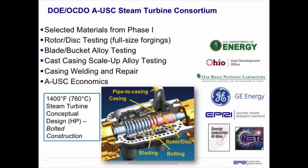Now you also need to have a turbine that can take 1,400 degrees F. So the program also had a steam turbine focus. General Electric was the lead technology supplier on this part of the project. When you look at a turbine versus a boiler, what stands out are the thick metal pieces that you have to make. You have to make this rotor perhaps by forging it, which means doing like a blacksmith does, heating the metal up till it's red hot and then squeezing it into the shape you need.